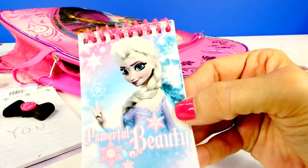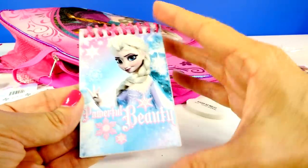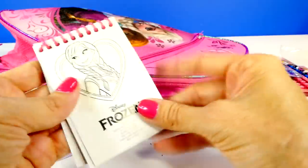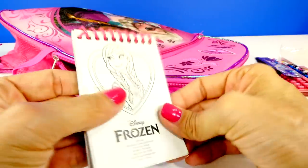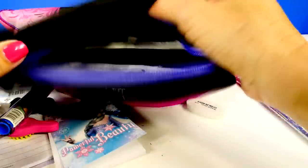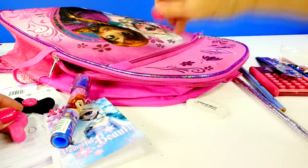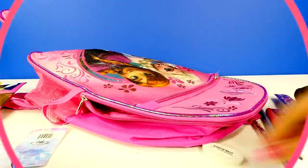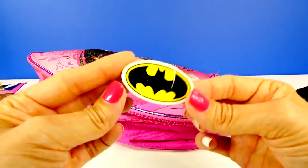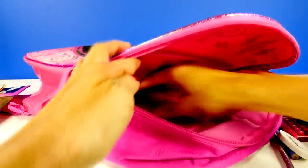Okay, and then we have a little notepad, and this has Queen Elsa, and it says Powerful Beauty. Okay, so this is just a blank notepad. Cute. It has Anna on the back. See, it looks like you could color that in. And I think that was everything for inside our pencil case. So now let's check out the other part of our backpack because I know there's more stuff in there. Okay, I did just notice I forgot something, and it was a Batman eraser. So also very cool. All right, let's see what else.